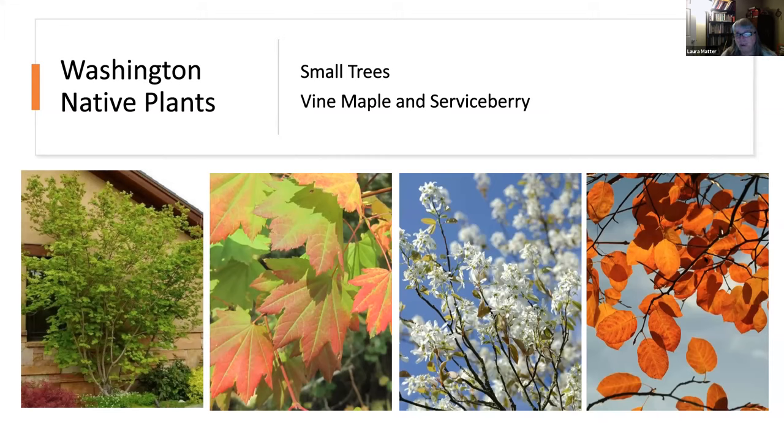And then serviceberry, or amelanchier, is a beautiful shrub that gets covered in delicate white flowers. It has edible fruit that's great to make jam out of. The birds love it. Beautiful fall color. The only downside to these guys is they are prone to a rust disease that sometimes makes them not quite as nice to look at, but there are varieties that have been developed to be a little more disease resistant as well.